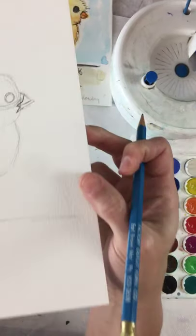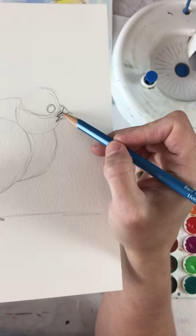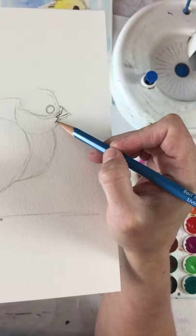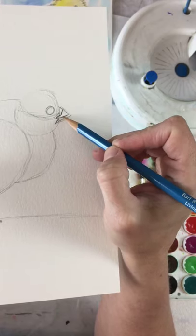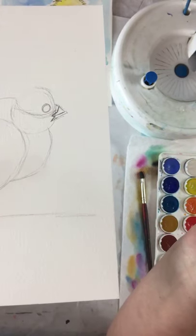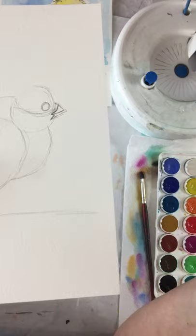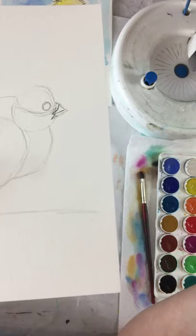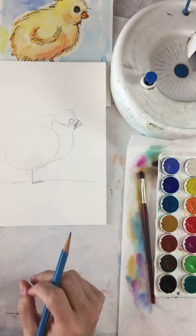So I did a downward and this M shape right here. And also, I made, like, you know, a beak has to be able to open. It has to get its mouth open to eat all of that chicken feed, right? Okay. Now, I'm going to come in.